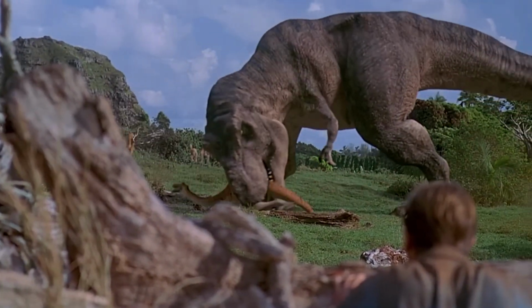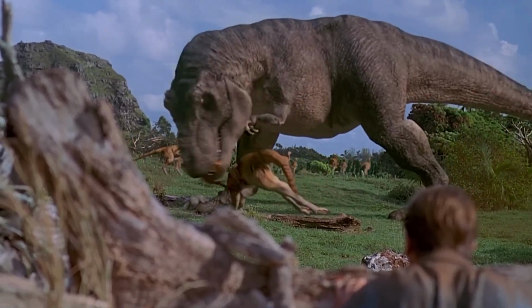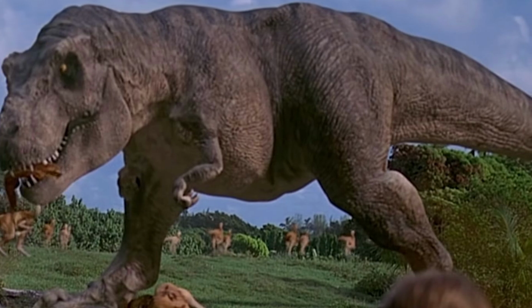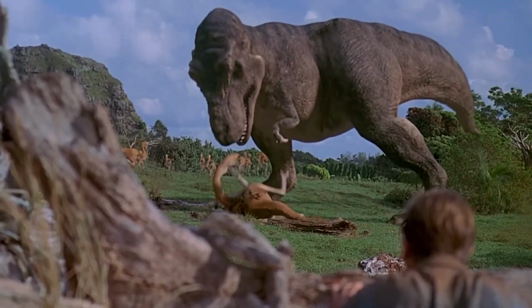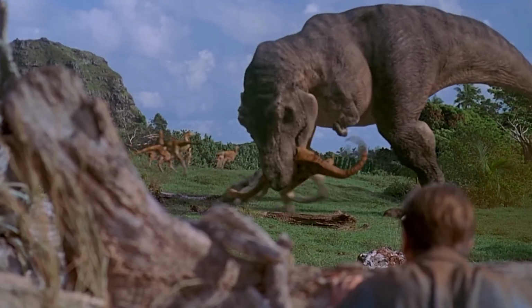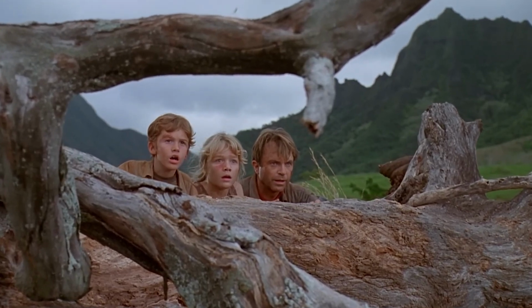As the main characters realize something is wrong, the Tyrannosaurus rex bursts from the trees, chasing the Gallimimus. The camera captures the speed and agility of the smaller dinosaurs as they desperately try to outrun the predator. However, the T-Rex is faster and stronger, and within moments, it catches one of the Gallimimus, clamping its powerful jaws down on the smaller dinosaur. The others scatter as the T-Rex stands over its prey, shaking the Gallimimus before it begins to feed.